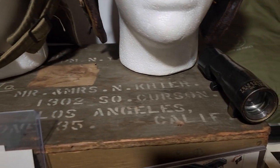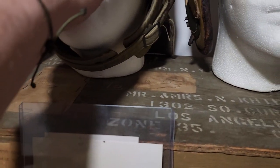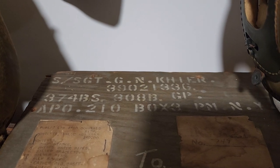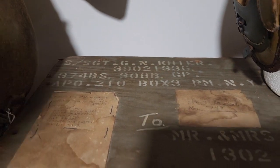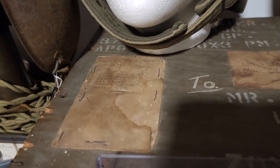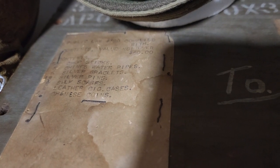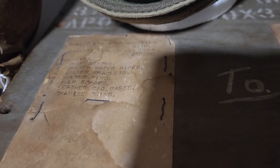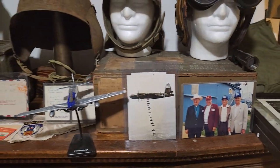And then this box right here is actually a piece of CBI theater history, because this is named to George Keir, who was in the 374th Bomb Squadron, 308th Bomb Group, who flew missions over in China, Burma, and India. And actually right here, you can see the contents list: chopsticks, water pipes, silver bracelets, silver pins, scarves, cigarettes, and coins. Really cool box right there.